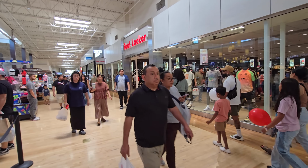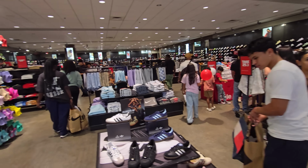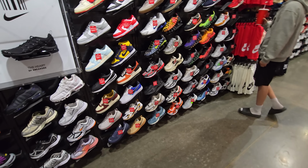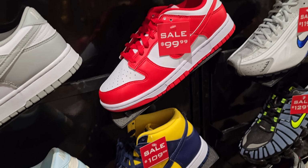We're at one of the biggest sneaker malls in Southern California. And I say that because they got tons of sneaker shops here. We're in Ontario Mills. Let's start with this Foot Locker. Foot Locker is pretty massive. But the real question is, what them deals like? We do got a lot of sales items, kind of like everyone else right now.